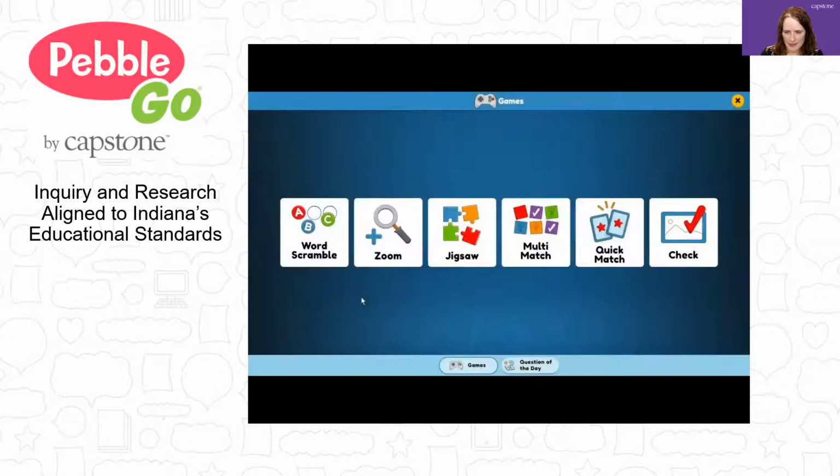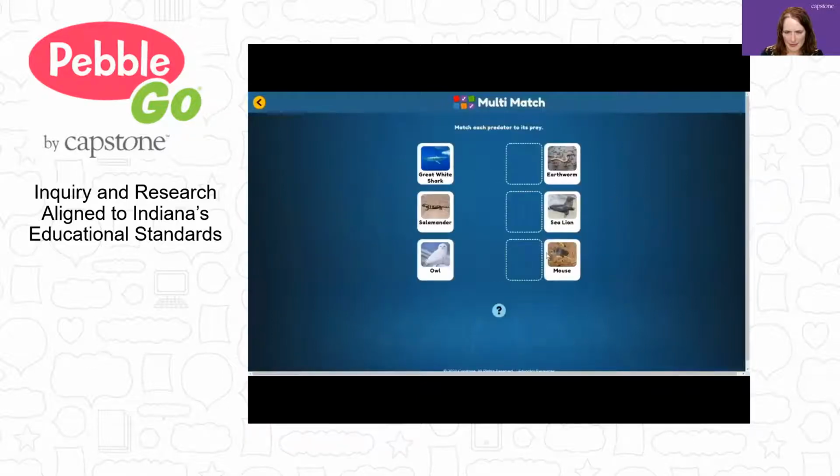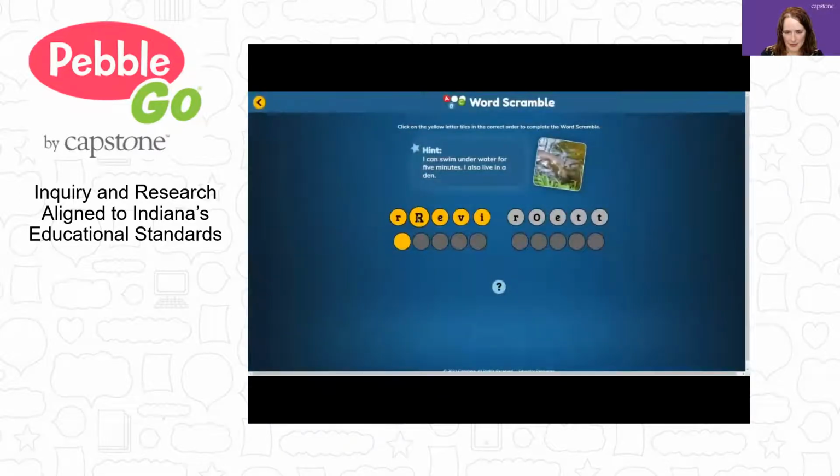Each PebbleGo module has 6 games based on the content in the module. For example, in Multi-Match, kids use critical thinking to create pairs based on the given topic. In Word Scramble, spelling and word recognition come into play as kids try to figure out the answer with the help of a clue.